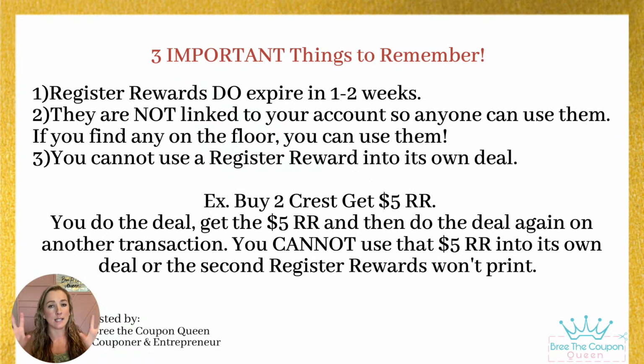And unless it's glitching, okay, you typically cannot roll a register reward back into its own deal. Here's what I mean by that. Say there is a deal, buy 2 Crest, get a $5 register reward. You do the deal, you get the $5 register reward. Then you do the deal again. On another transaction, you give the cashier 2 more Crest. You cannot use that $5 Crest register reward back into its own deal, or the second register reward won't print, okay?